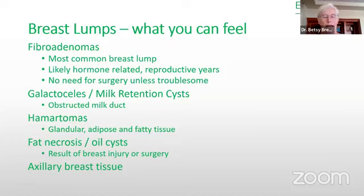Less common are galactoceles, or milk retention cysts. As you can imagine from the name, this is something that occurs during breastfeeding because it's the result of an obstructed milk duct that then backs up the milk and forms a palpable lump within the breast. Usually it doesn't appear to be infected. It's just a soft, kind of smushy feeling lump there.